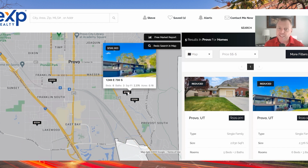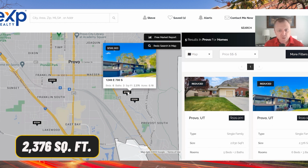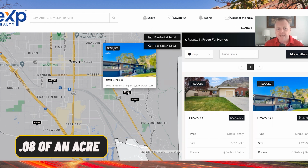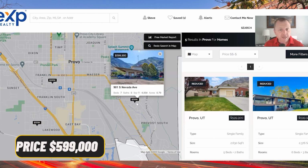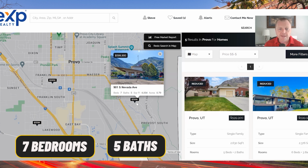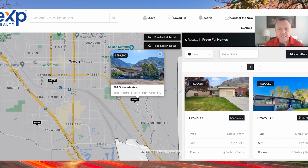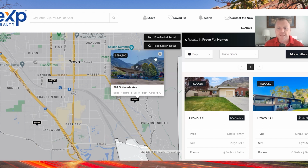$599,000, this is a 6-bedroom, 3-bath home, 2,376 square feet, acre size 0.08 of an acre. And then fairly close to this, again, for $599,000. This is a 7-bedroom, 5-bath, 4,054 square feet, large lot, 0.79 of an acre. So you can see that's an interesting property right there, but beautiful views of the canyon.